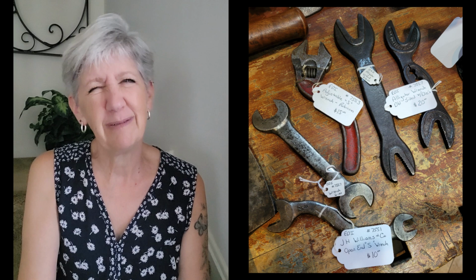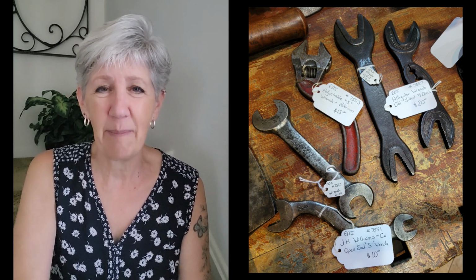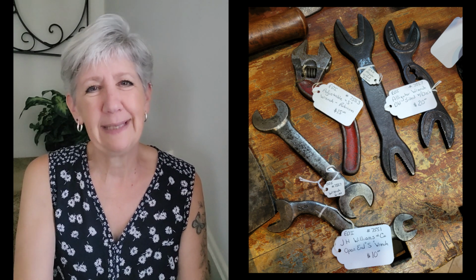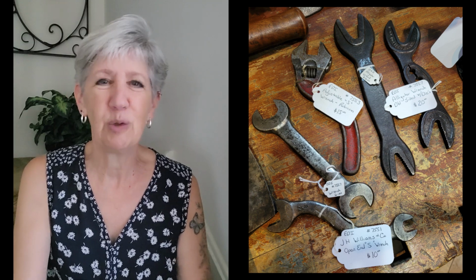So a recent visit to the antique shop shows that most of the wrenches there were going for about $8, $10 if they were just old rusty ones that no one had cleaned up. They got up into the $20 range if someone had actually taken a little time to clean them up, and they'll rub them down with oil and they look really nice.